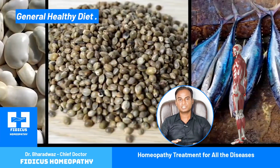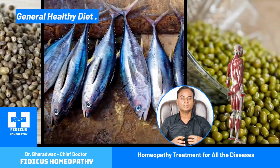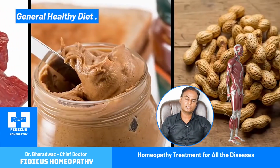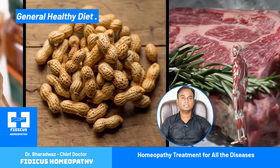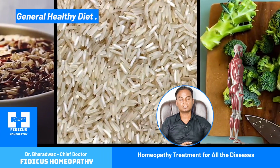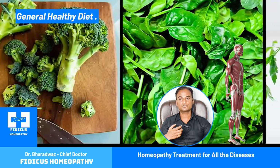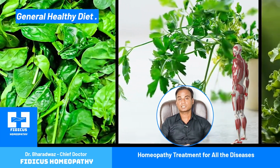Always depend on fresh food. Take always fresh food, not the food that is refrigerated or that is stale or that is kept for a long time. And coming to the frequency of the food, you have to take the food in very low frequencies. If you can eat only 3 times a day, that would be good. If you can eat only 2 times a day, that would be great. And if you can eat only once in a day, and if you can stay without food for the next 23 hours, that would be the best diet for you in any given circumstances.